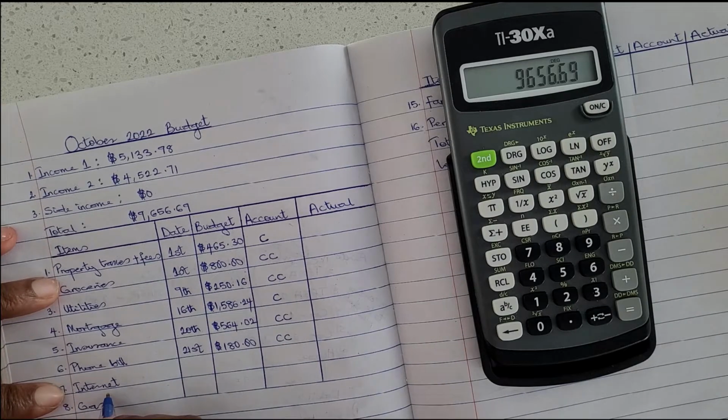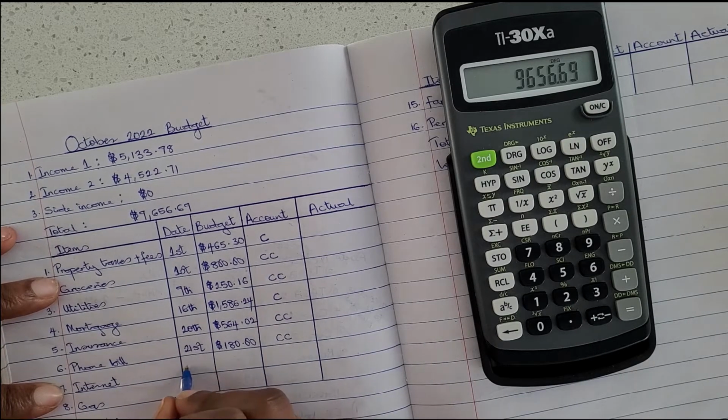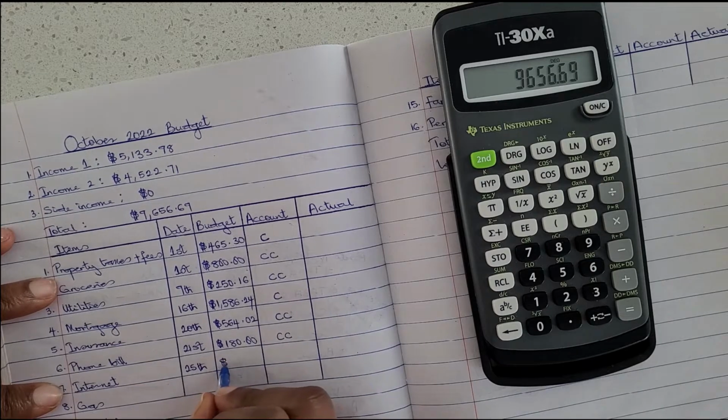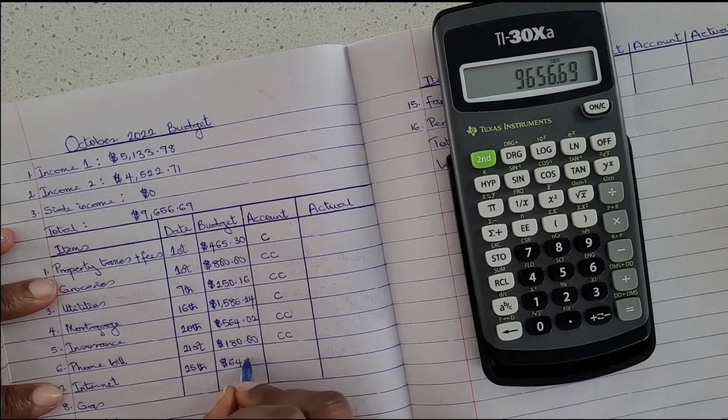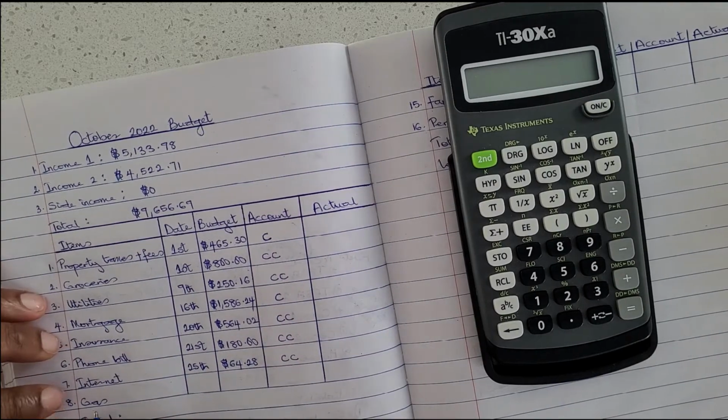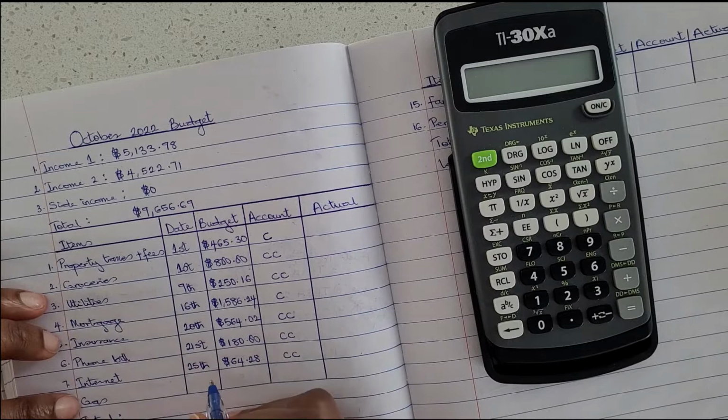Next is our internet. That one is taken on the 25th monthly, and we pay $64.28, also from the credit card. So the next one is gas.